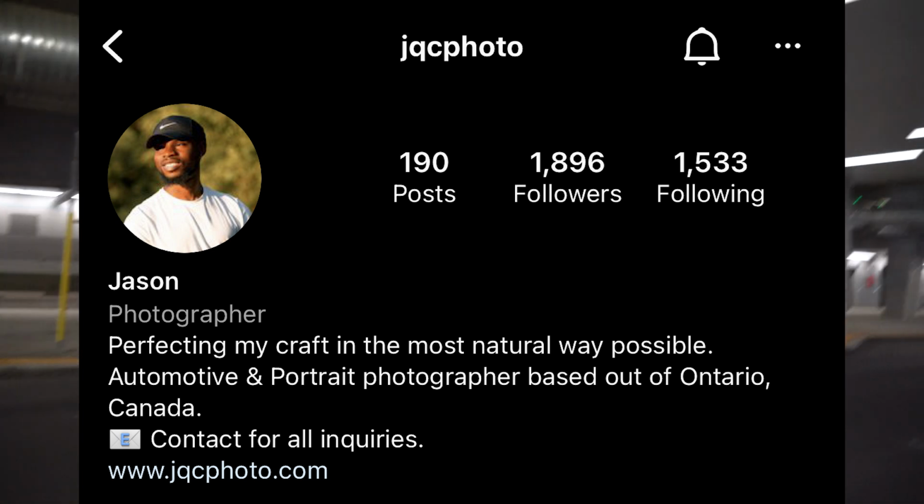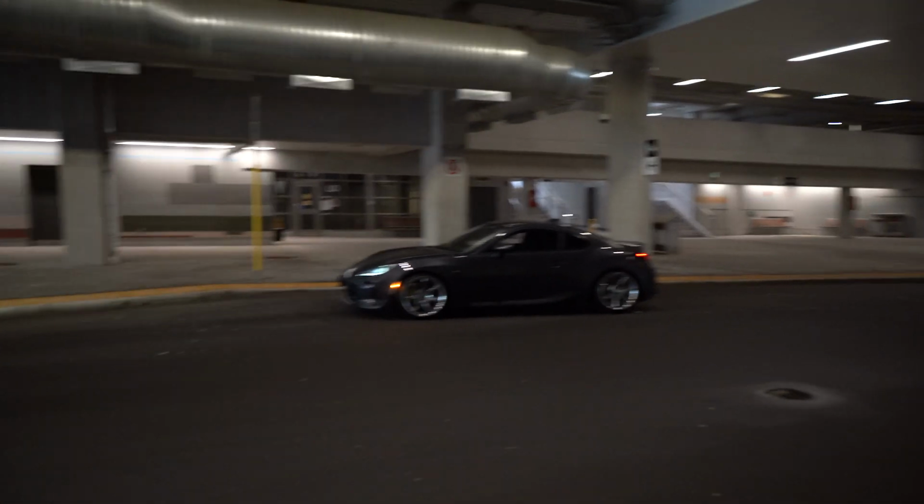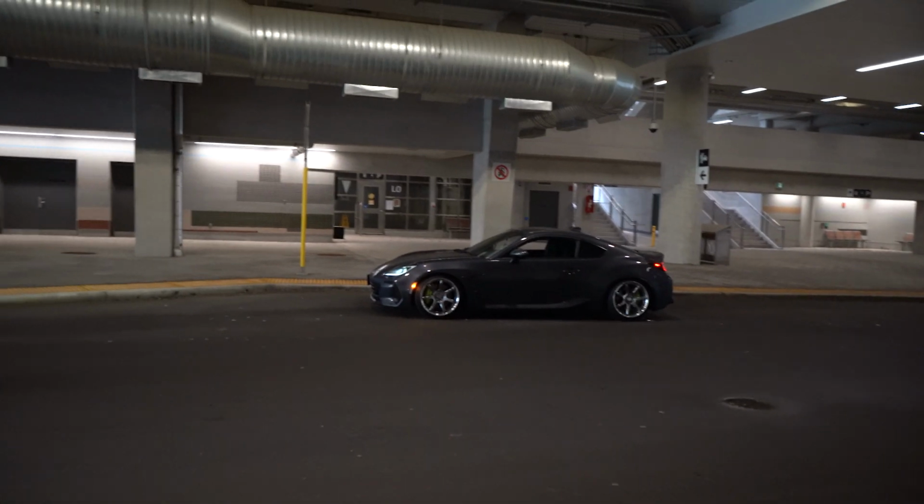But this is one of the spots here, and this looks absolutely sick. I'm very sure this is gonna turn out really good, and I'm super excited. If you guys remember, he took the first photo shoot when I first got the car. Now we've done quite a few things since then, but we're not even near done what we want to do, but it's looking amazing.